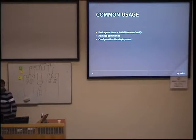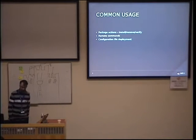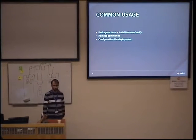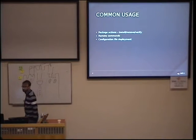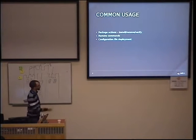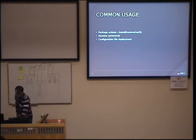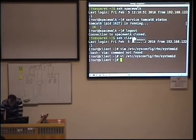You can also run some arbitrary scripts on your client machines, and you can also use Spacewalk for deployment of configuration files. So let's say you want your machines to be HTTPD servers configured in some way. You can use Spacewalk to deploy your HTTPD conf on your machines. So I will show some of these.